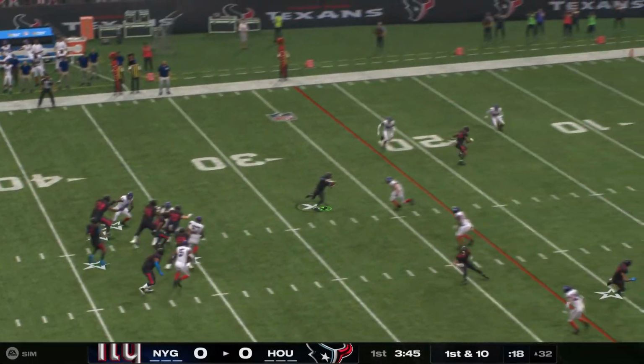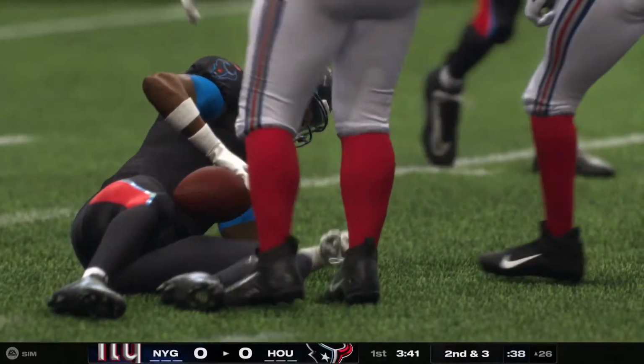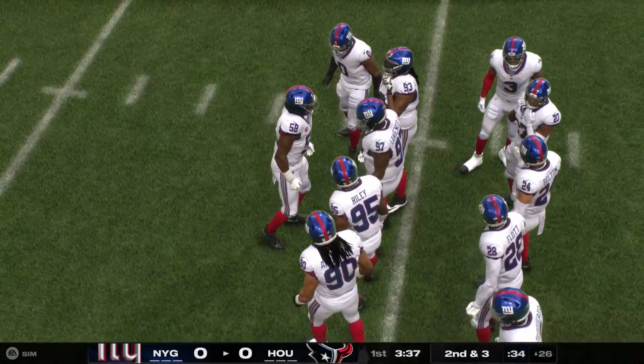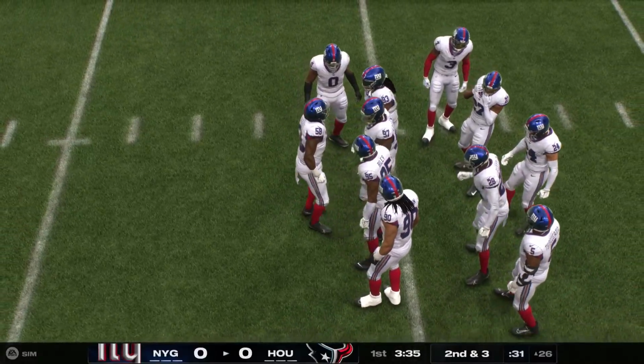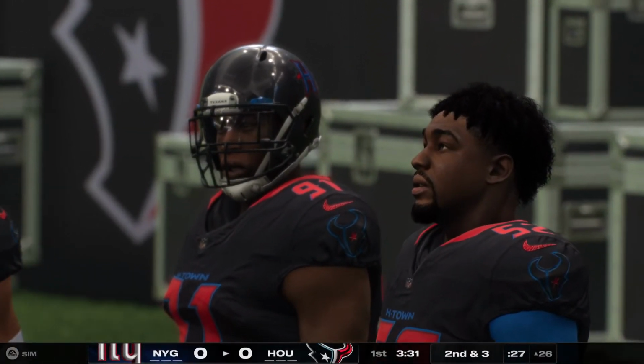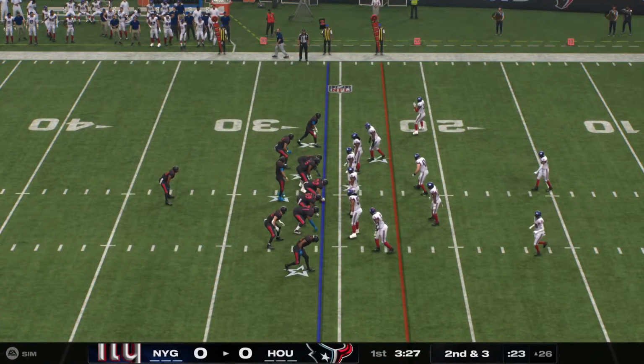Here's Stroud now. Cut by Diggs. And they bring him down after the play reaches the 26. That is the epitome of staying on schedule. That kind of completion right there on 1st down opens up the entirety of the playbook for 2nd down. 3rd and short in your back pocket, and get even more aggressive and take that shot.